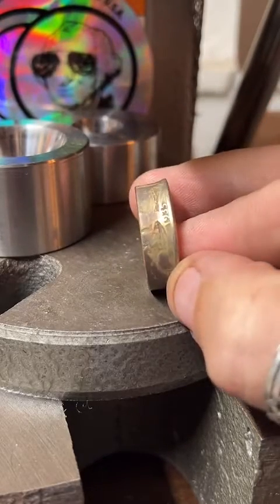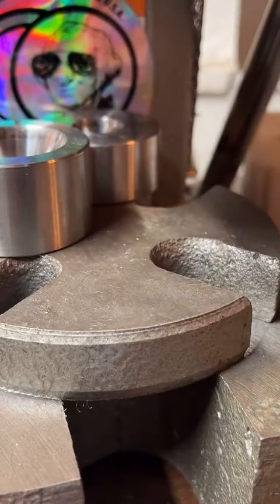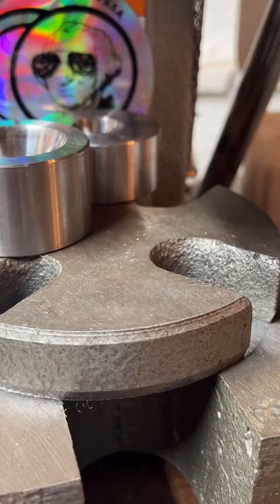So we're going to reduce this in the Swedish wrap, and to do that I'm going to wrap it in some tape. And this is just like white plumber's tape, and this helps keep the detail on the coin. Gets in the way of the metal on metal contact.